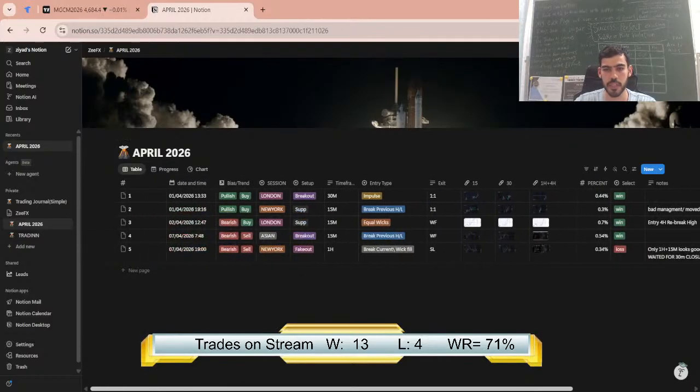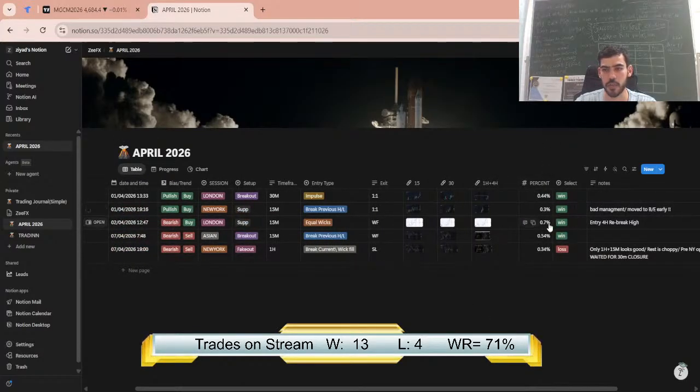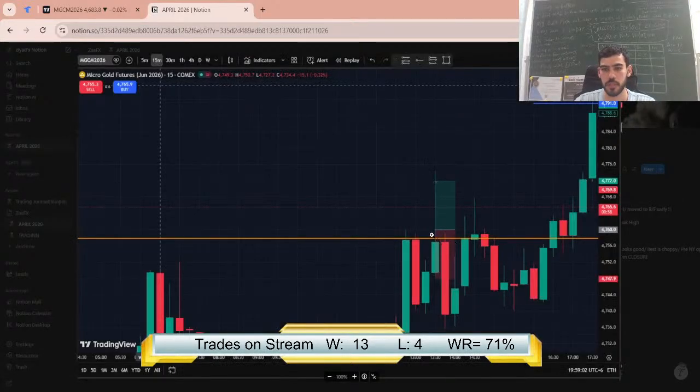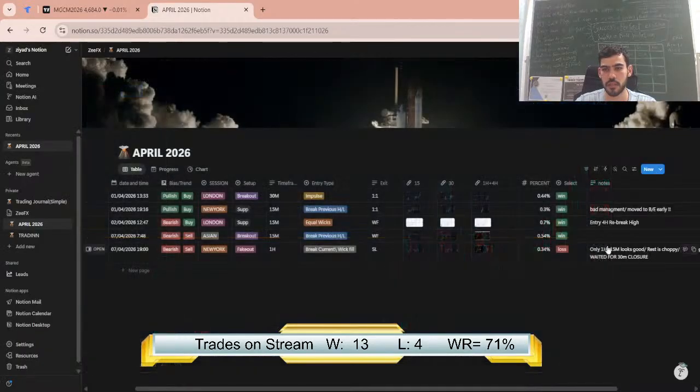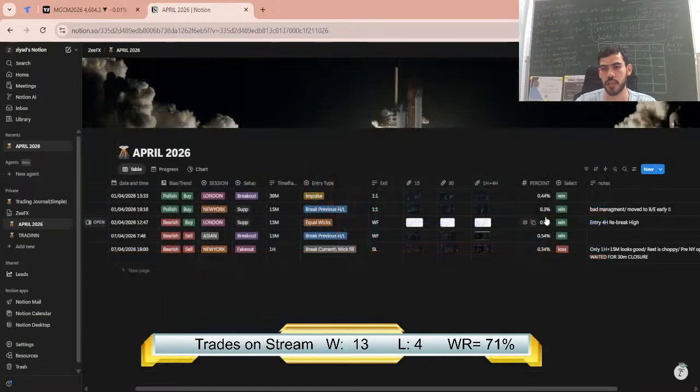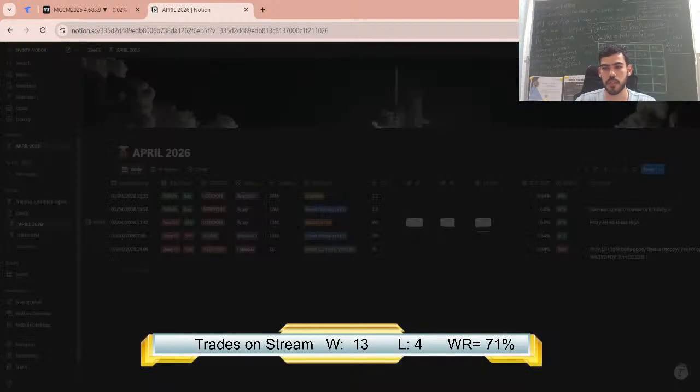Look, since the beginning of the week it was only win and win and win. I can show you these trades right here. We have about 7 minutes. Look at this, it just went up, secured 1-to-1, and that's pretty much it. This is the second trade. Oh man, this looks ugly. But yeah, I entered right here and then got stopped at break even and entered again. But yeah, you got the idea.